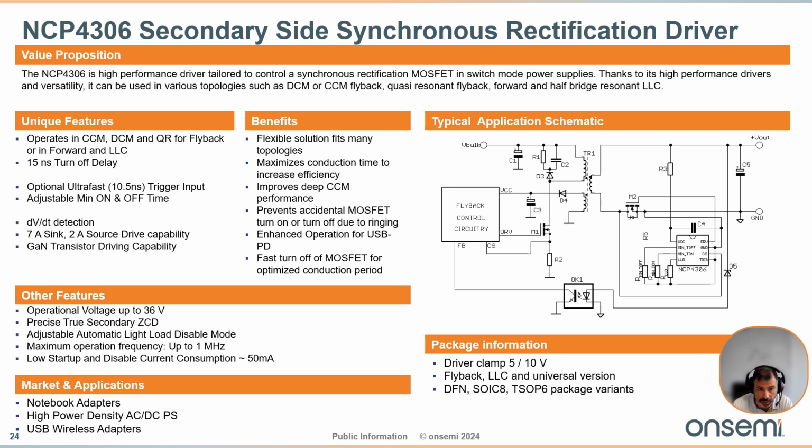It has a very, very short turn-off delay, less than 15 nanoseconds. It has an adjustable minimum on and off time, very high dV/dt detection, and very high power driver capability. We talk about 7 amp sink and 2 amp source drive. And this is a device which is already tailored for driving GaN transistors, for very high performance.